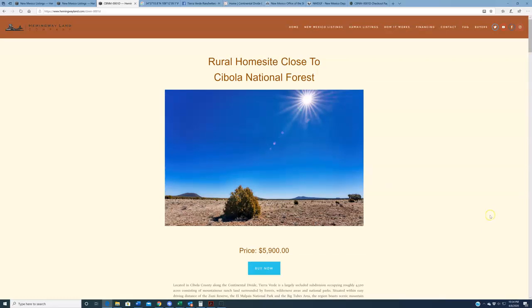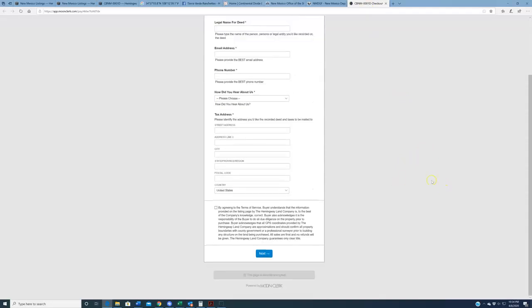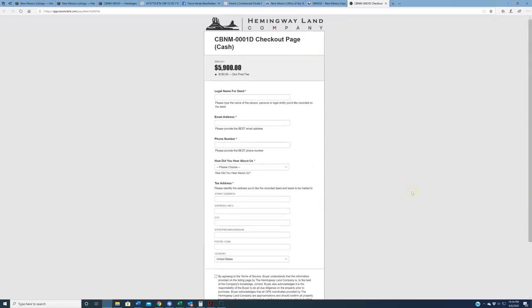If this is a property that you are interested in purchasing, come up here, click the Buy Now button. It's going to take you to this secure checkout page. Here we're going to ask legal name for deed, name or names, and tax address, where Cibola County is going to send the annual tax bill. Agree to the terms of service, click next, and on the next page we will ask you for either credit or debit card information. Once you give us the money, as far as we are concerned, you are the new owners of the land. We are the current owners of the land, so once you give us the money, it is yours to do with as you please.